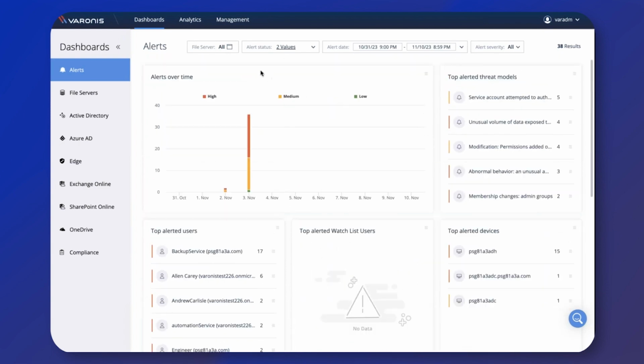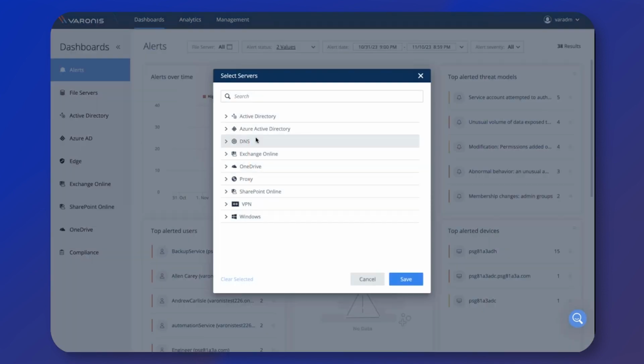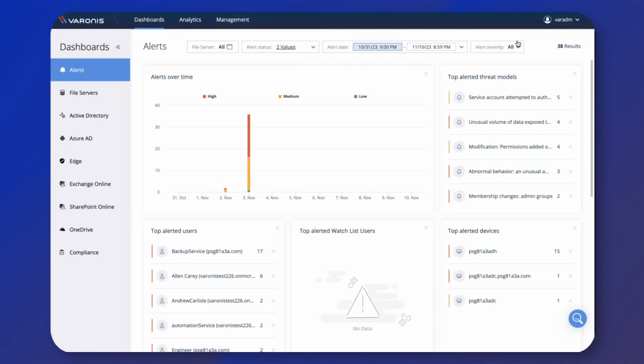You can filter on the dashboards as well. I did mention this briefly on the slides. So you're able to select which file server, because it could be that you're only actually interested in looking at events from a certain file server, and you can alter that level of severity as well if you wanted to. You can find out more information about the alerts from here.